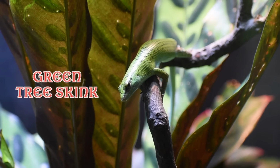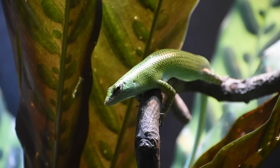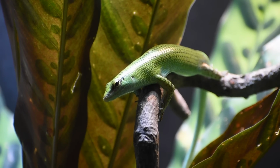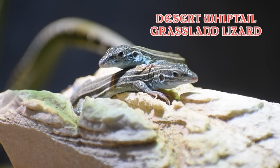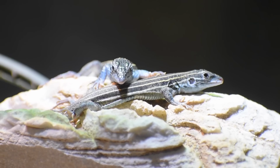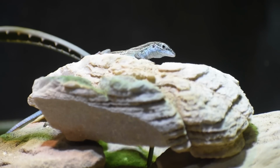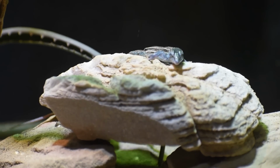We did see a green tree skink that very ironically apparently prefers bare tree trunks and not so much plants. There was also the desert whiptail grassland lizard that reproduces asexually and does not need a male for fertilization. So they are all genetic clones of their mothers and therefore an all-female species.